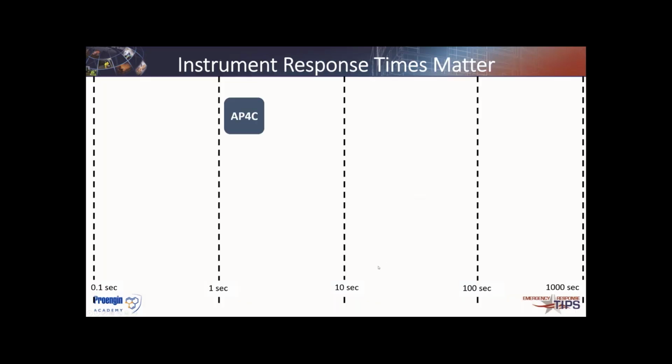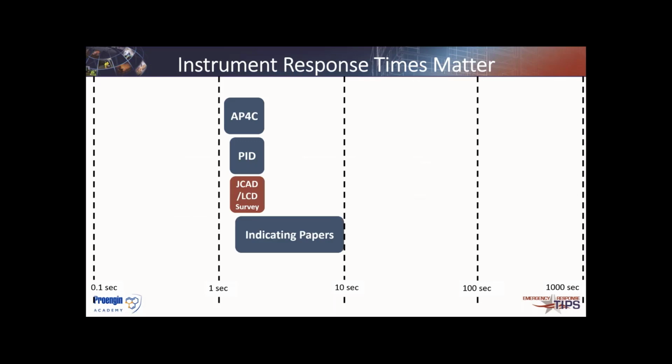Now, this is where it becomes important, because if we look at those response times, we had things that were happening in seconds. So AP4C was about 2 seconds, a PID about 3. Your JCAT or IMS instrument can get around 3 to 5, depending upon which way you're using it. Your indicating papers will actually be between 2 and 10 seconds, but it just took us that 15 seconds for the LEL, so the flammability and the oxygen, to come up.